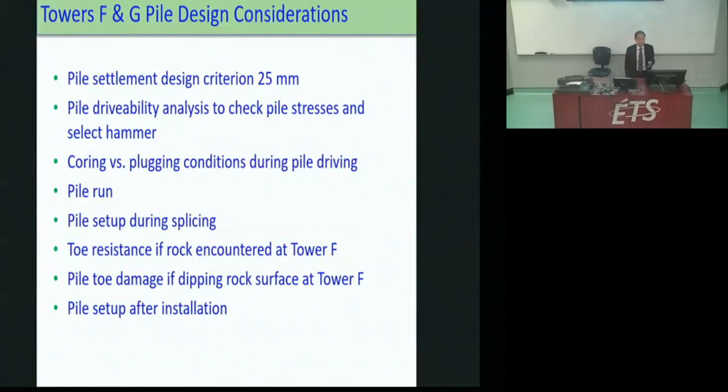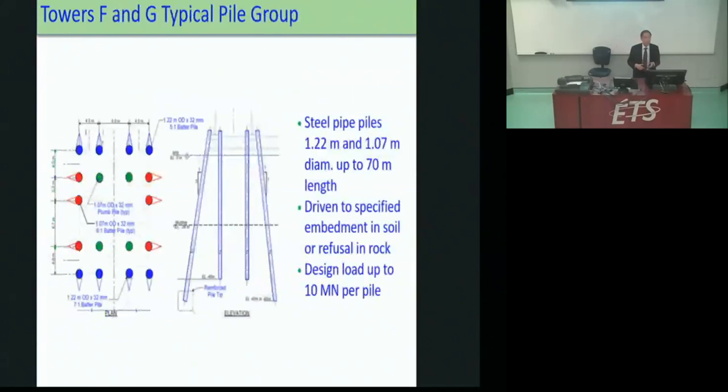Because it can freeze on you. Because we had the sloping rock on Tower D, some piles might hit it. We don't know for sure, but they may hit it, and we had to consider that as well. And if it's dipping, are we going to have pile toe damage? And then pile setup. Because these piles are essentially friction piles, we expect there will be some setup after the piles were installed. Again, we had PDA testing during pile installation.